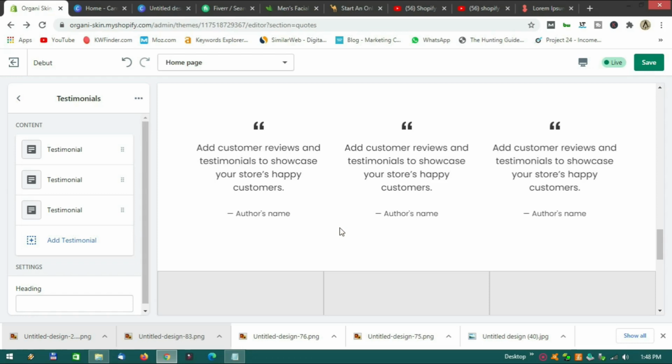You want customer reviews on your website. At the beginning, you won't have any. That's okay. Fake it till you make it, I guess. Or, if you have your first two, three, or four clients buying from you, email them, WhatsApp them, phone them, whatever the case may be, and ask them for a testimonial so you can add it to your website.